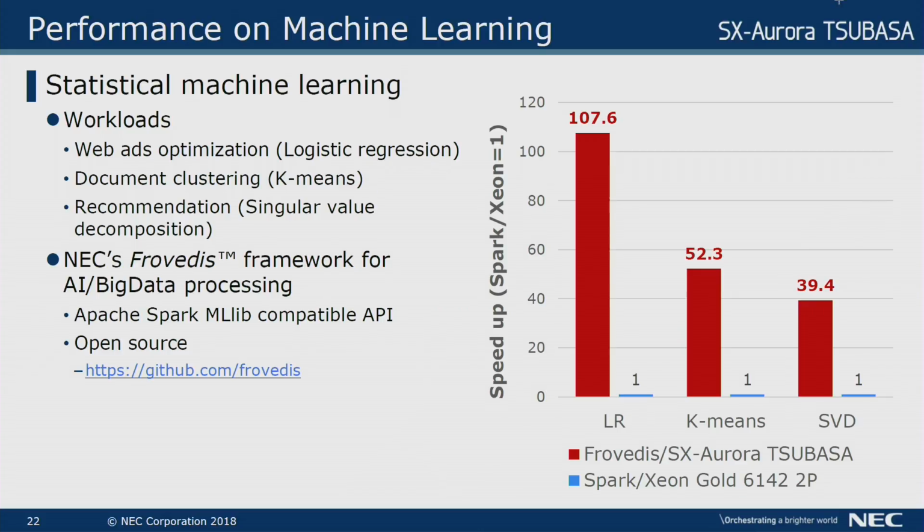So the result is surprising. SX-Aurora TSUBASA shows more than 32 times speed up compared to Xeon. For GPGPU, we couldn't evaluate GPGPU performance because Spark didn't support GPGPU.